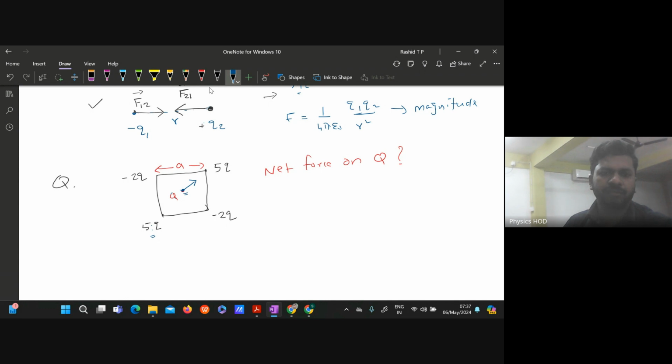But one thing, the length of this vector is determined by the product of the charges and the separation between the charges. All of the charges are situated at the same distance from the center charge Q. Distances are the same. This Q and 5Q means that the force will be 5Q into Q, with 1 by 4 pi epsilon 0. Let me put it again. This distance we can write as, if you label it A, B, C, D, that distance will be a. Then this is the magnitude only. The direction is along this direction.